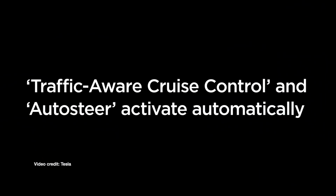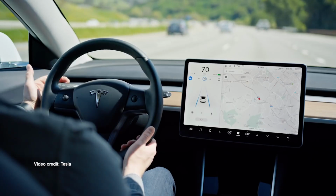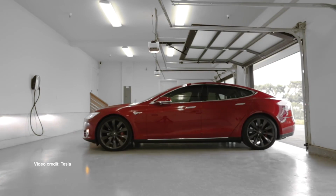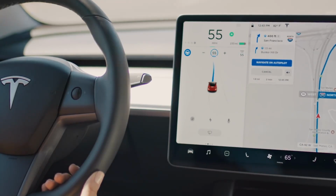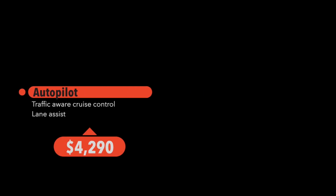Now, in the past, if you had purchased autopilot, they were synonymous with each other, and that is like auto lane change, auto park, both parallel and perpendicular, summon, and navigate on autopilot, which is basically active guidance from highway on-ramp to off-ramp. So now what Tesla has done is they've separated these, and autopilot is essentially just assisted steering with cruise control to match the speed of the traffic.